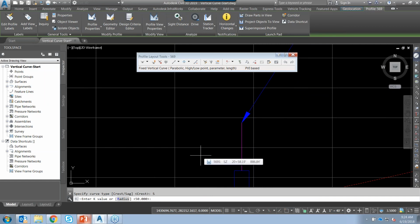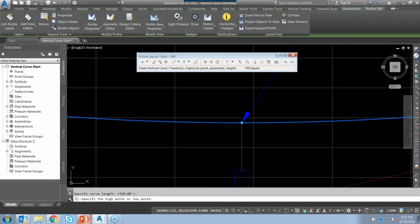So through the magic of television here, I heard from the designers on this, and they told us that in this scenario, this needed to be a K value of 30. So if I were to plop that in, and I were to hit enter, it pops up and says, all right, what is your curve length? We can adjust this, and this can also be adjusted after the fact. Just for speed, again, I'm just going to accept the length at 150. And when I hit enter, you'll see that this lays that information in.